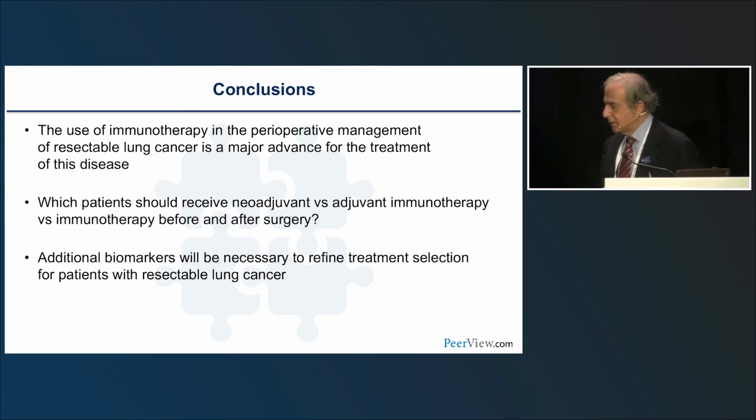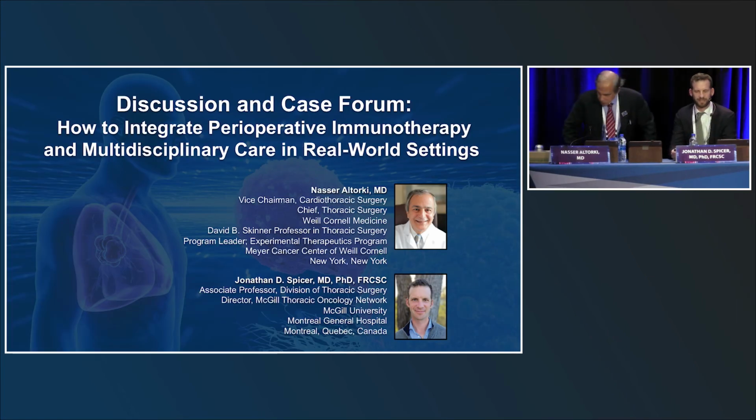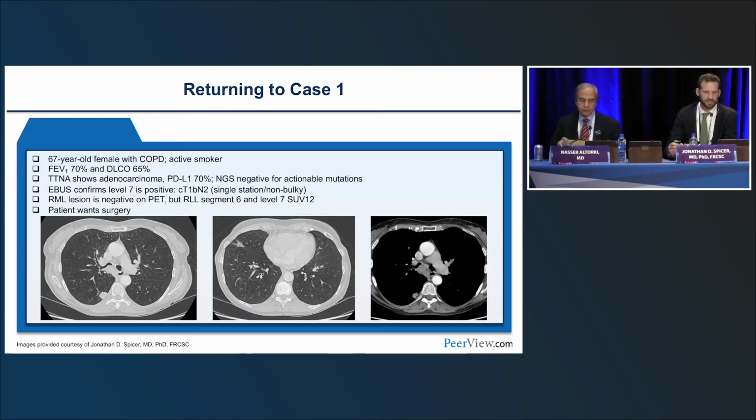Thank you. All right, thank you, Dr. Al-Torki. I think that basically is a rapid overview of the available data for at least the phase 3 data that we have, and maybe we'll just go through back to our original case, this 6 to 7-year-old lady with acceptable lung function for lung resection with the stage 3A lesion. I'm going to ask you guys again, and there will be a number of polling questions, so yeah, thanks. Please try and answer quickly so we can move on to the next and get to more discussion.